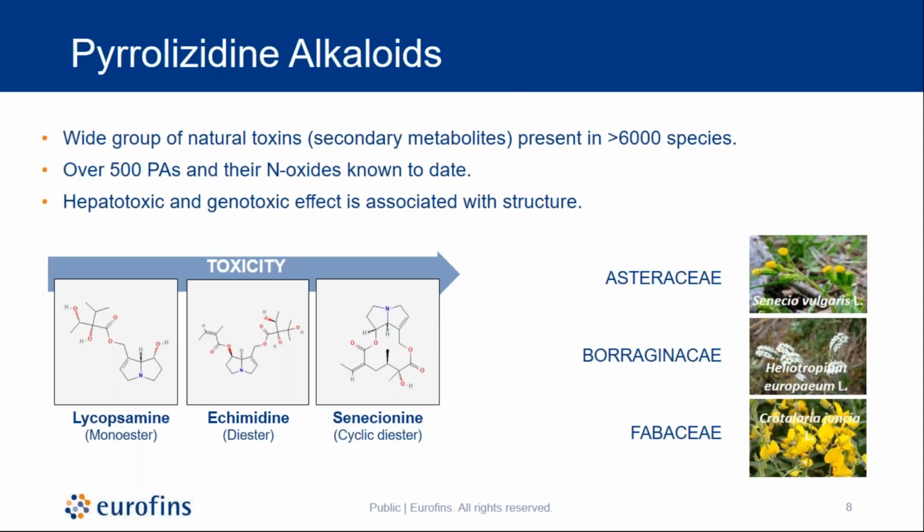Okay, another group of important contaminants that have gained a lot of attention lately are pyrrolizidine alkaloids. There are over 500 different PAs and their N-oxides known to date, and these are basically secondary metabolites that are produced by various plant species as defense chemicals against herbivores. These compounds were shown to be hepatotoxic and genotoxic, and their toxicity may dramatically differ between various subclasses and, as usual, is associated with the structure of these compounds.